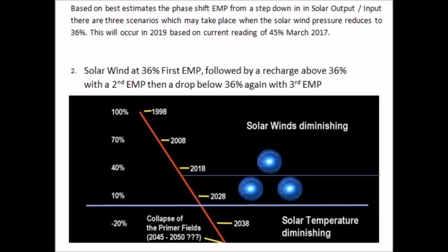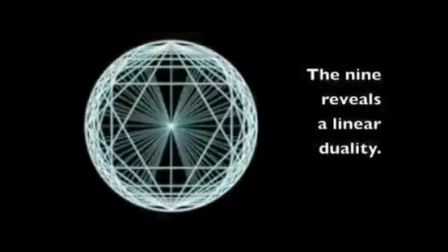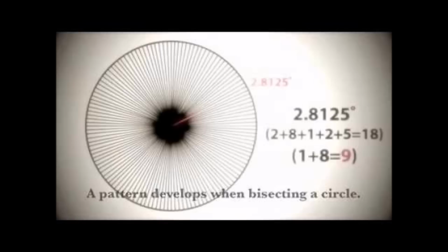Maybe they knew something about the cycles and the percentages of solar wind. I believe there was at least one previous society before our own that was more technologically advanced than we are, possibly two. And they left messages for us going forward. They would have to encode it into religion, into myth, into legend. And this number 36 and 9 keep coming up again and again and again.